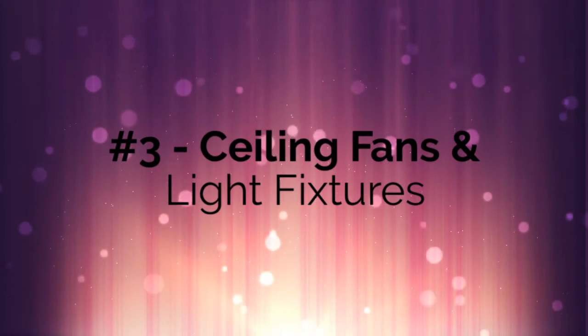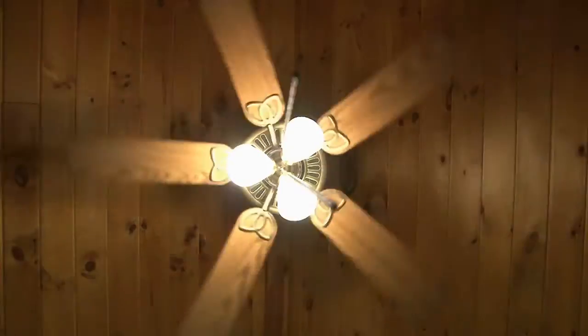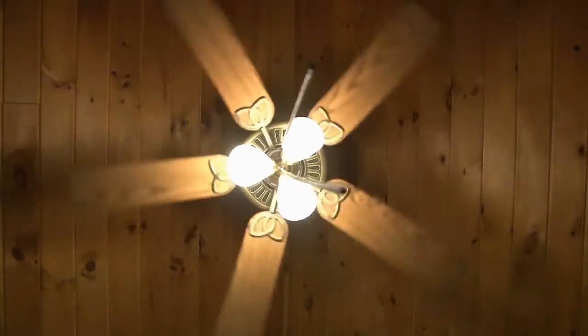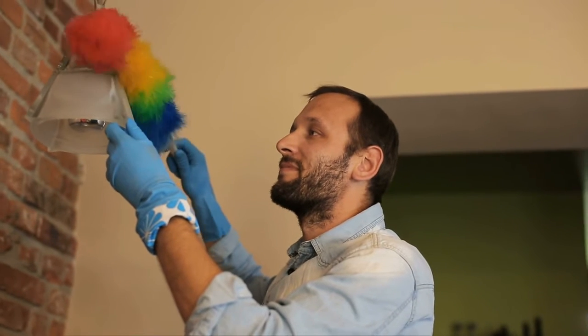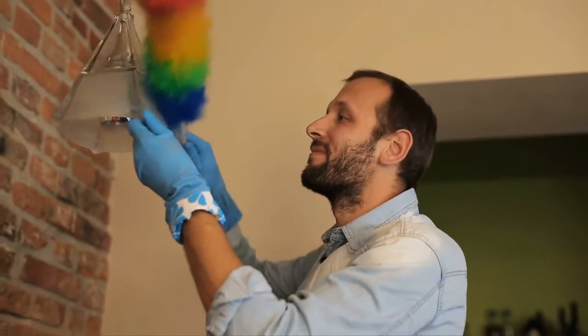Third, ceiling fans and light fixtures. We move through our homes so quickly and so often that we rarely are looking up. But I'm telling you, buyers do. And the last thing they want to see when those lights flip on are the layers of dust and the little cobwebs floating around. So again, a little elbow grease. Take that duster to the light fixture, the fan blades. You'd be surprised at how quickly that room will shine.